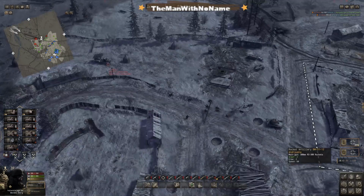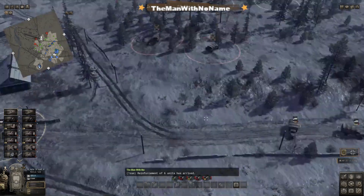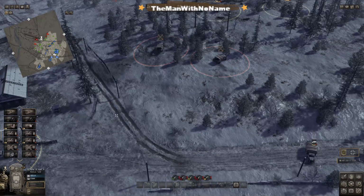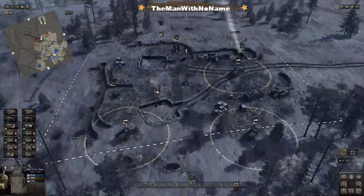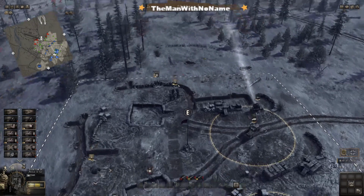Where's this truck at? Oh, there he is. I don't want to waste resources on that. Not yet, anyway. There's that.